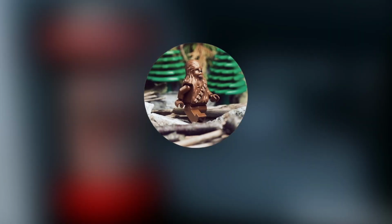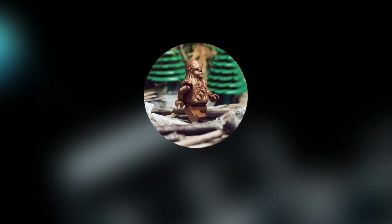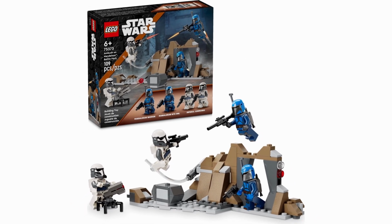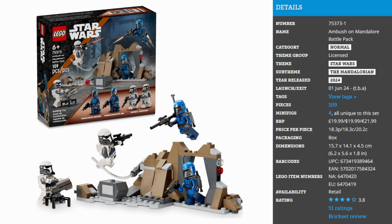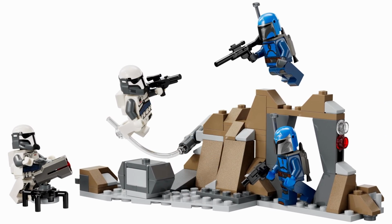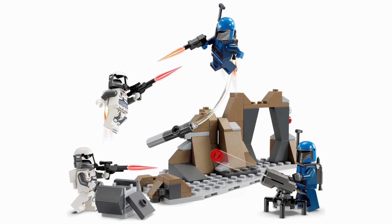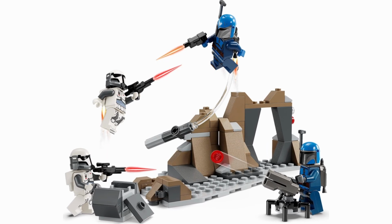Then the second honorable mention, or the 12th spot, is a set that I am very surprised to see made it this far, and it's actually 75373 Ambush on Mandalore battle pack with a total of 53 votes, making up 2.04% of the total poll. It's the most recent battle pack LEGO has released. This came out just about 2 months ago on June 1st of 2024, and I'm not really sure if people actually just really like this battle pack or if it's just recency bias that's making it get this high on the poll.